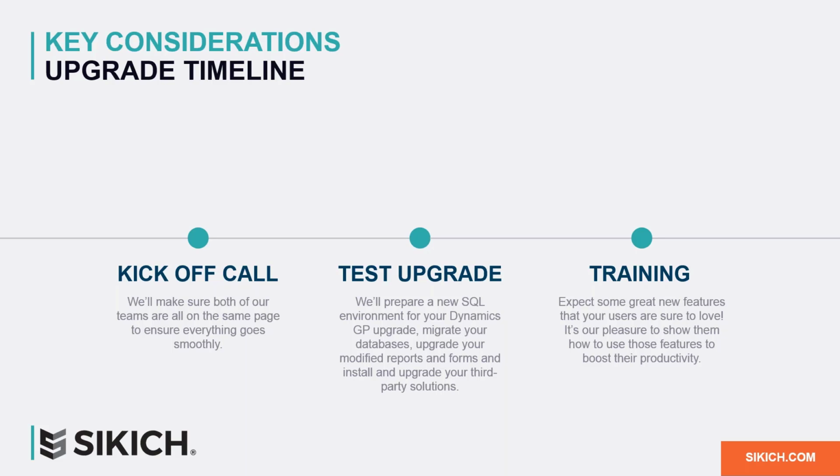Before we hand this environment over to your end users, we'll conduct What's New training so that they're aware of everything that's available now in the new system. Although there won't be that much learning curve in the new system when it comes to how to navigate the version, there are so many new features available that we want you to know about. So we'll cover everything from your current version up to GP 2018 so you could see it all.